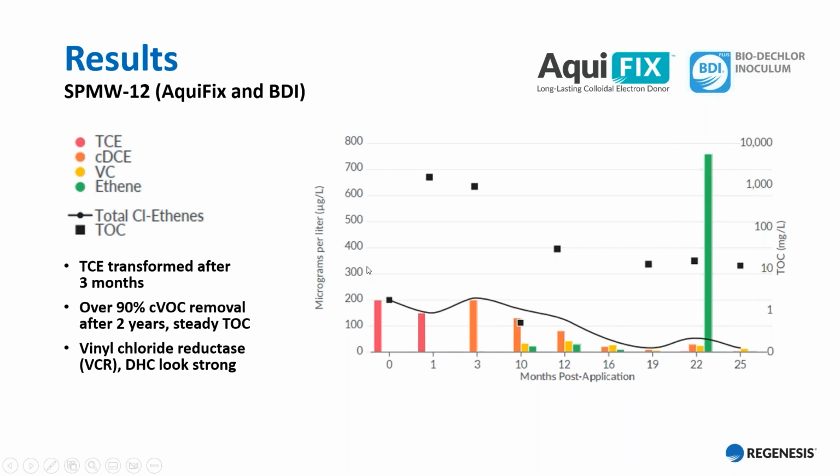And the question about, do we get enough TOC? Are we getting that TOC profile that we want to see to also support good ERD? You can see that in these black squares here. Pre-application, we had fairly low TOC; this is a log plot for our TOC here on the right. You can see in the beginning there was quite low TOC present. After application, that's the fast release component that we see from AquiFix. And then after about the 12-month mark, we've really settled into this slow, steady release of TOC that we expect with a material like this. This is what we were hoping to see and what we've got in the data.